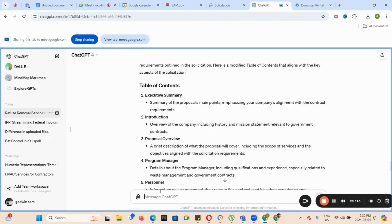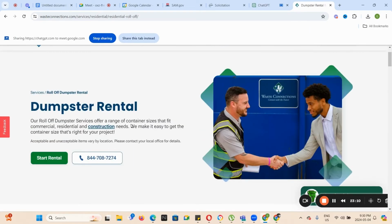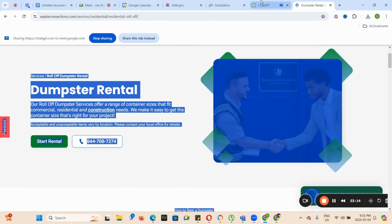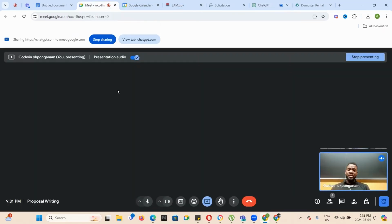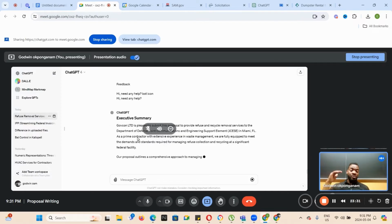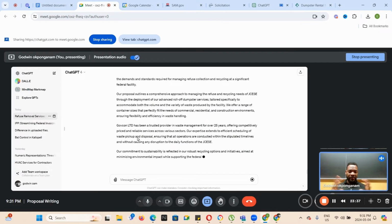So the prompt would typically look like this: start to write a proposal for GovCon Ltd, who is the prime contractor. Start with the executive summary using some of the information below. Now, that information below is going to be copied from the website that we were just looking at, wasteconnections.com. So I'm just going to put that here. I'm creating a more detailed document, from breaking down the proposal to actually writing the proposal, because I have them scattered. So now I want to bring everything together, but I'll be sending that.